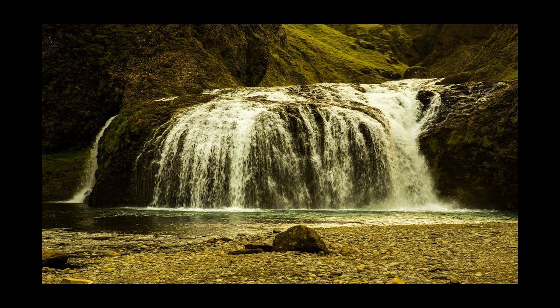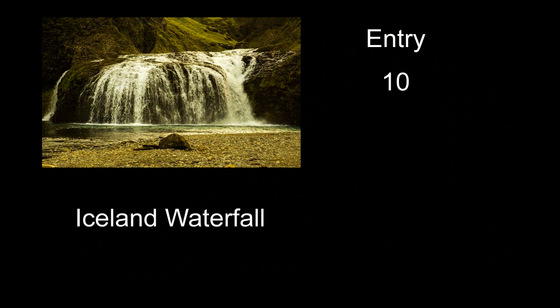Icelandic Waterfall. What a beautiful place. Well executed, except the color scale is weighted very badly toward the yellow. Also, the rock in the foreground is too centered. You may need to check the color calibration on your monitor. This is very easily corrected. 10 points.